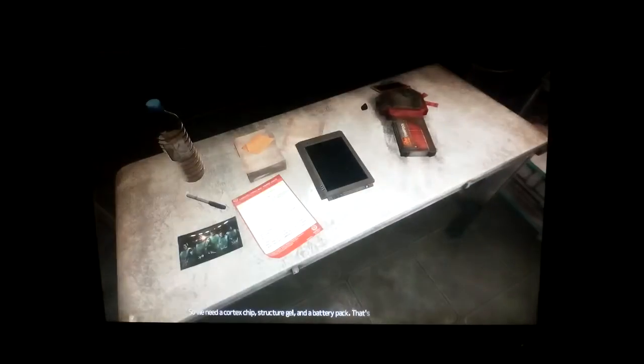So we need a cortex chip, structure gel, and a battery pack. That's one hell of a shopping list. Thanks. I'll just hang around here if that's okay. I'll be back.